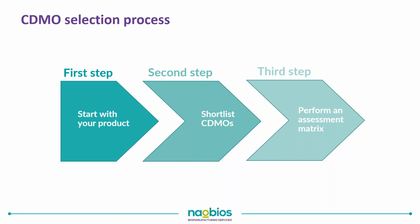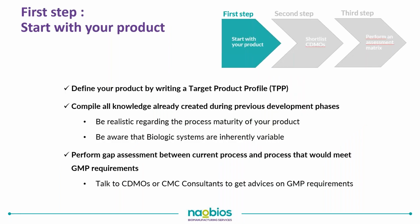Okay, so the way we structured this selection process is we divided it in 3 steps. We will start with the product, then a short list of the CDMOs, and then the 3rd step, which will be the assessment matrix that you will do.